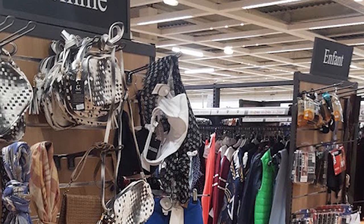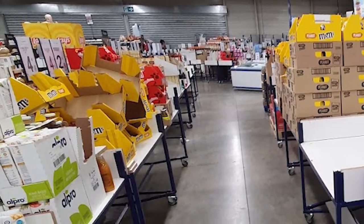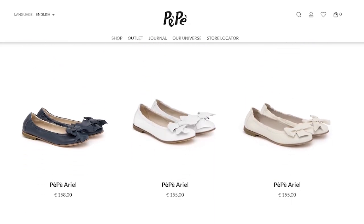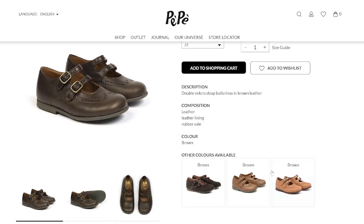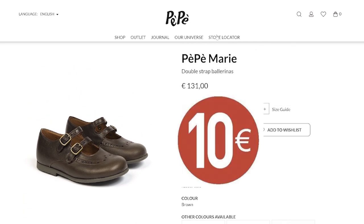They carry everything from clothing, shoes, accessories, to food, wine, furniture, toys. Some deals I found at Noz include a pair of genuine leather baby shoes by Italian designer Pepe, which sold originally for over €100. But I picked them up at Noz for the incredible price of just €10.